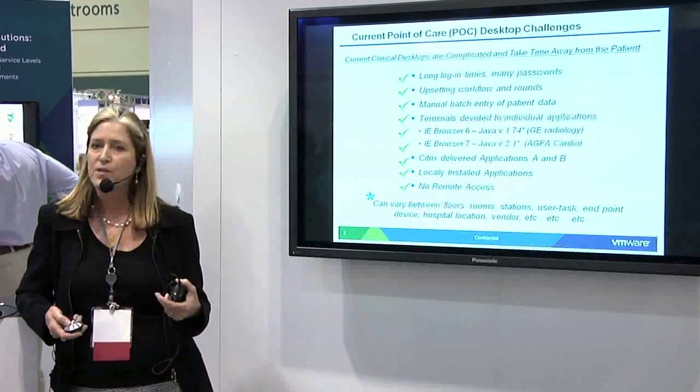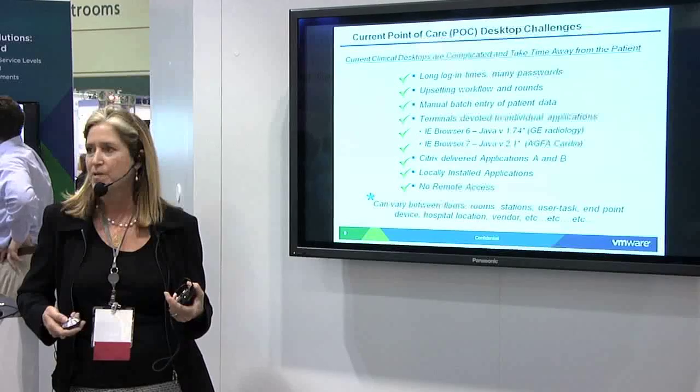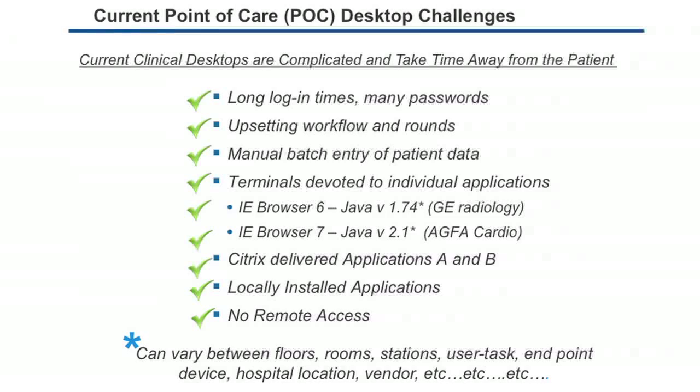And if we take a look at what the existing desktop environment is, we can see why it's so cumbersome, not only for the clinicians, but also for IT. A lot of times there are applications installed on local devices. You have some applications being delivered over the network using either terminal services or Citrix. And you have some applications, a lot of times web-based applications, that need their own terminal because they can't coexist on the same desktop due to .NET or Java compatibility issues.